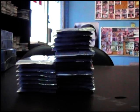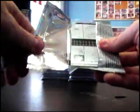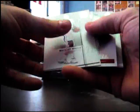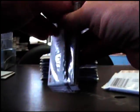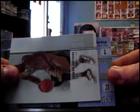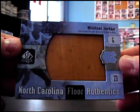Empty. FX Jack Sigma. FX Julius Irvin. Floorboard. It's Jordan. Is it autographed? No. Michael Jordan. Floorboard though. Still nice.